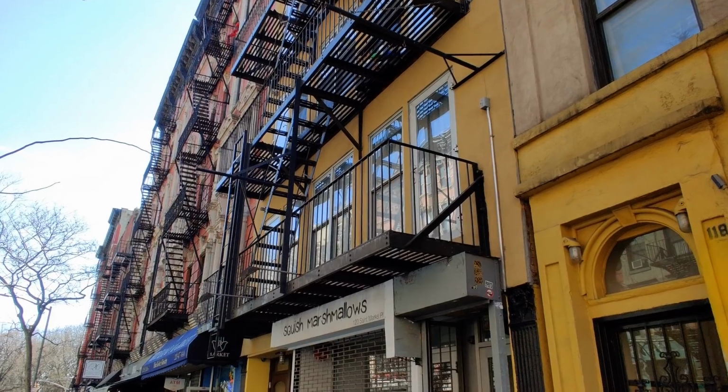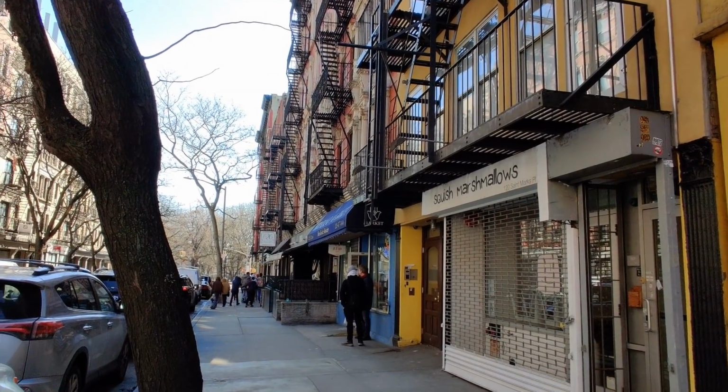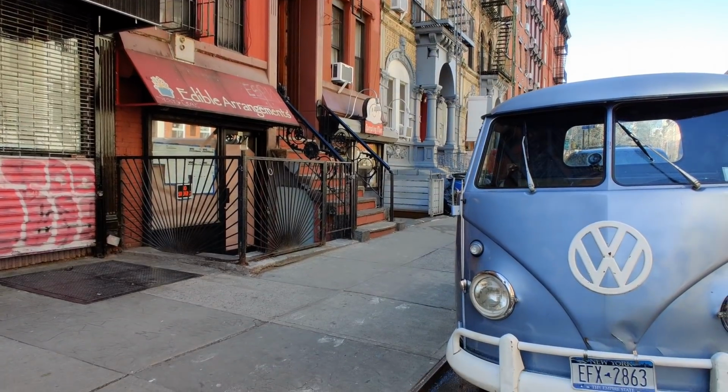Can't say anything bad about this location. This location is incredible. We are right on St. Mark's Place in the East Village, and there's always a lot going on here. Right now it's the morning, so things are a lot tamer than they are at night. But once it's the evening, this block really livens up.